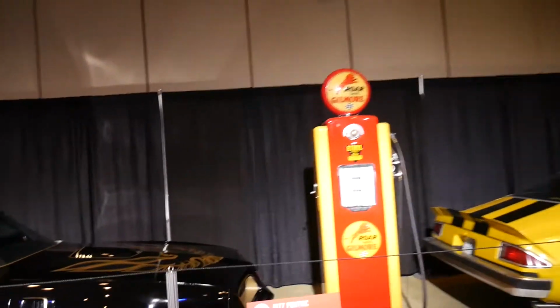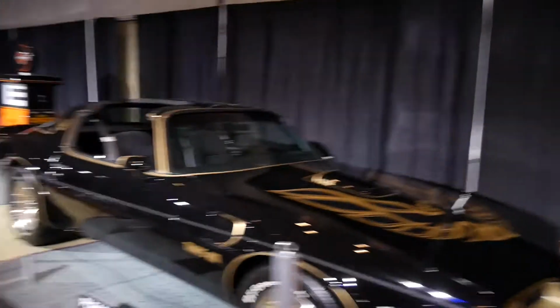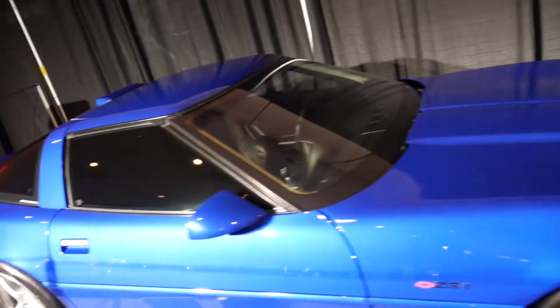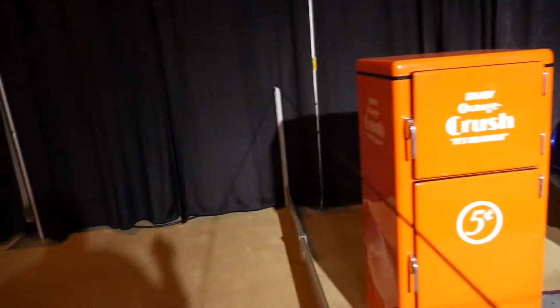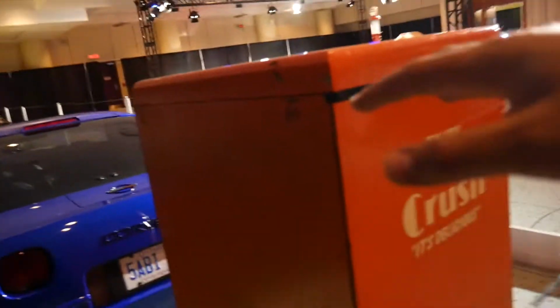I'd love to get one of these old school gas pumps. My father-in-law is actually gonna build one for the man cave very shortly after it's done. Old school car, this car is great. I remember this car, the Smoking Bandit vehicle, the ZR1, great car, C3 or C4 if I'm not mistaken. Yo, that is so cool. This car is cool, but this is really cool. Love to have something like this in my man cave.